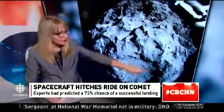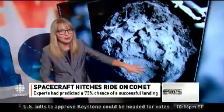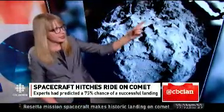And now that we've actually got a lander, this is the landing spot. You can see here this flat surface. It took months to determine the flattest spot for this lander, the size of a washing machine, to touch down on. This is about 4,000 meters long. And yes, it is a selfie there.